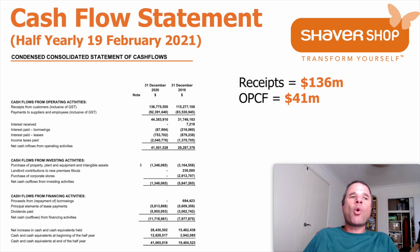So those numbers were quite impressive. So far, lots of ticks coming through here. The fact that operational cash flow is positive 41 million with a market cap of only 144 million. So that's 3 times. Market cap is 3 times operational cash flow. And this is half year. This is not full year numbers. This is half year.